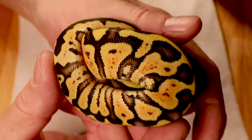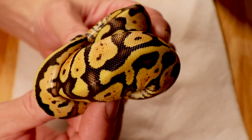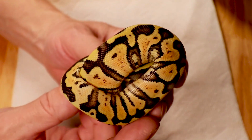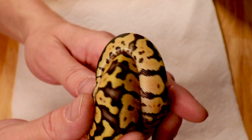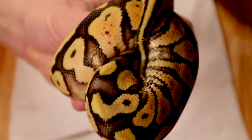All right, this is awesome. I am definitely going to keep this snake back. That is a beauty. Wow. I really love that snake. That is going to be a keeper for me. Take a look at that beauty.